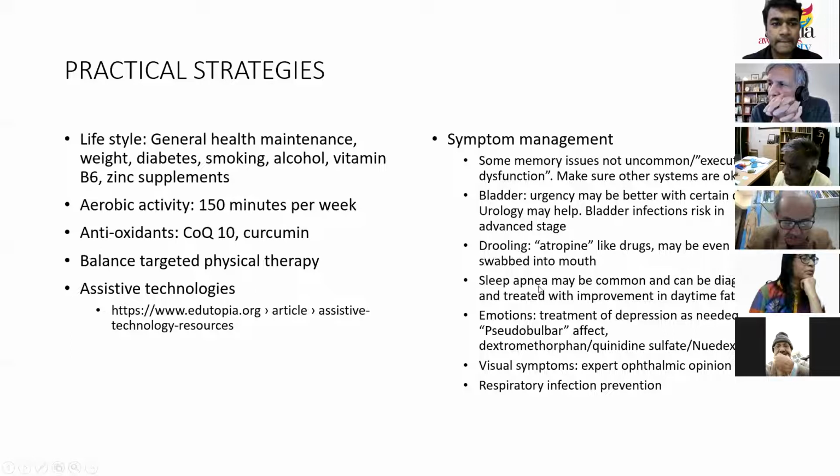Emotional effects are not at all uncommon. Depression is easy to understand. Some people get what we call pseudobulbar effect: easy laughing, easy crying. They have an unusual emotional feature to it. This has been treated in ALS with a combination of drugs called dextromethorphan and quinidine. In the US, it's marketed as a drug called Nuedexta.